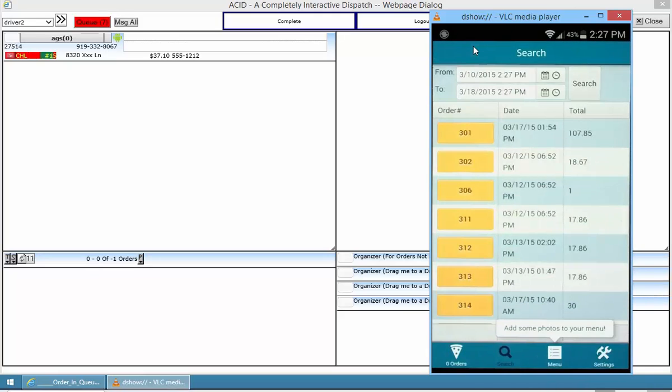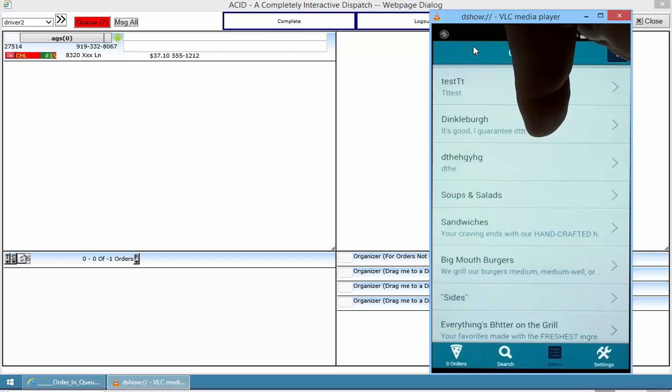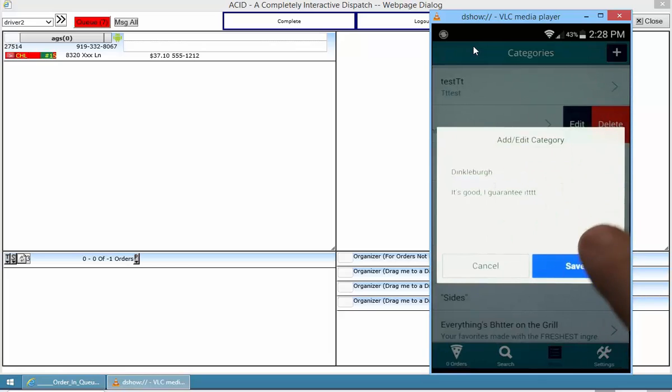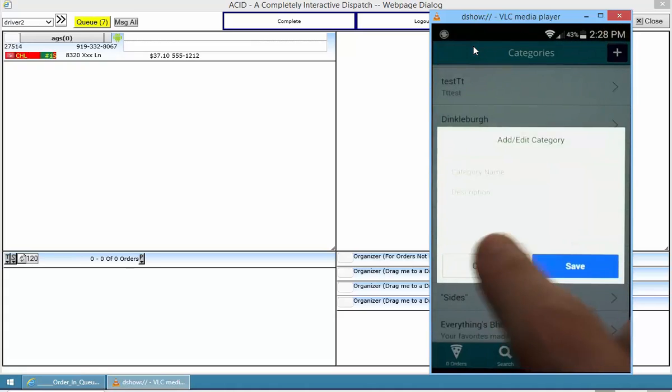There is the menu feature, which allows them to do a lot more than they used to be able to. They can left swipe an item and click edit, and these are the categories. They can change the name and description of it. They can add a new category if they want.